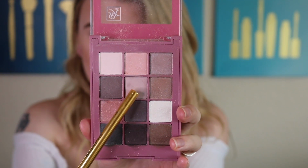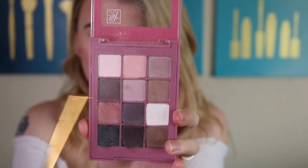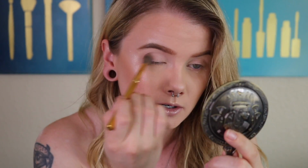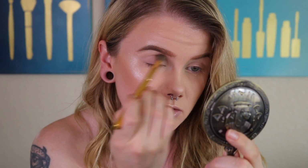Okay, so that went just as expected. It really just kind of set the lid and that's about it. So let's keep it moving. I'm now gonna attempt to take this shade right here. I believe this is another matte shade. Taking it on my Morphe Y16 brush. Gonna work this into the crease as the transition shade.